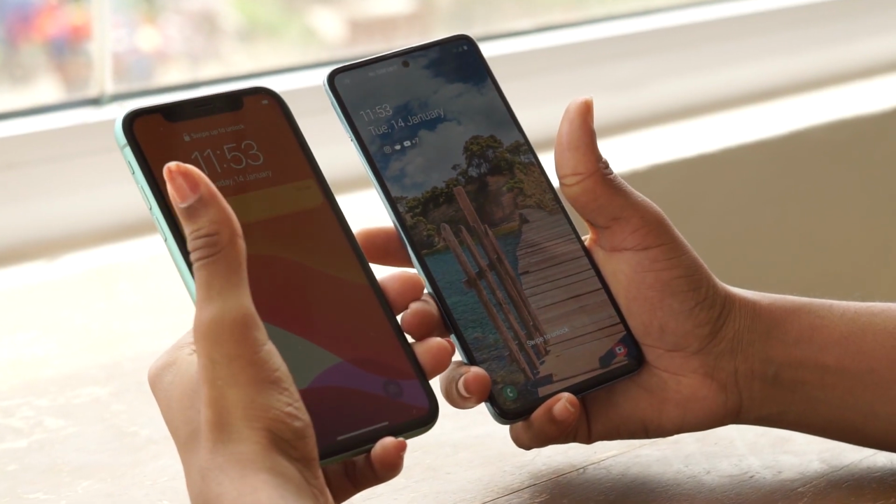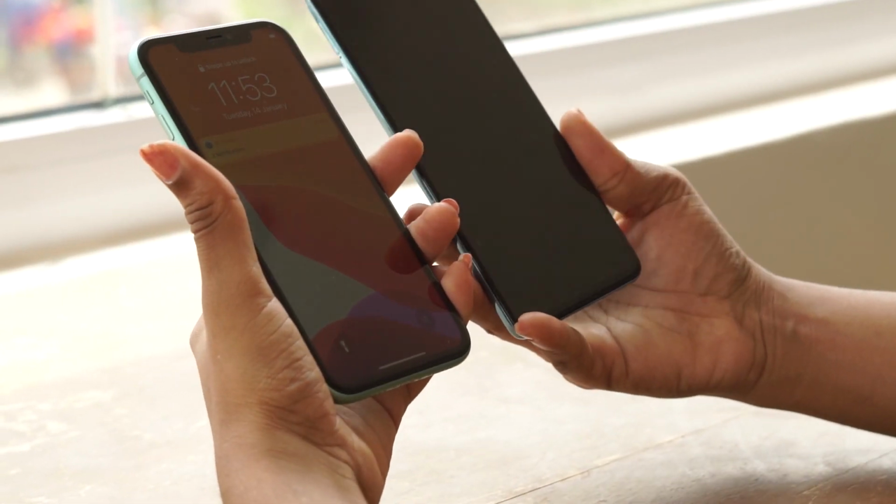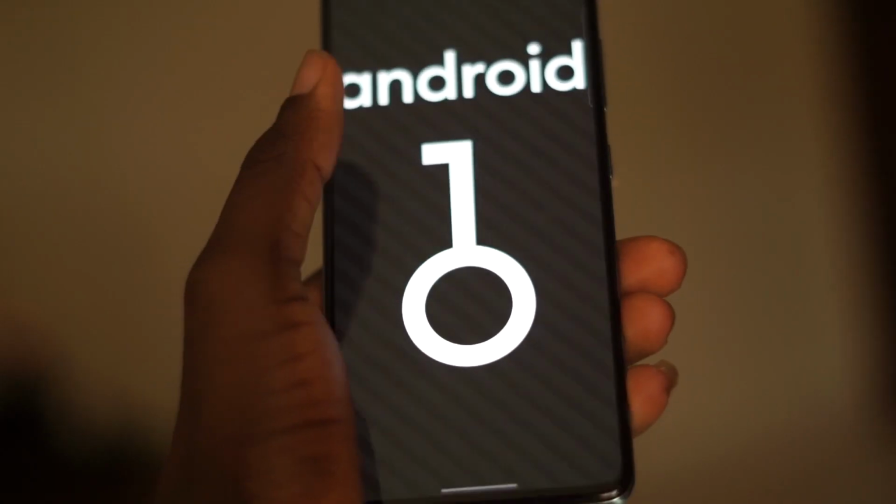So you have a macro camera that you don't have on the Samsung Galaxy S9 Plus. You have a depth sensing camera that you don't have on the Samsung Galaxy S9 Plus. And you also have the night mode that you don't have on the Samsung Galaxy S9 Plus. And of course, the selfie camera is a 32 megapixel snapper, so it's able to capture more detail than what you get on the Samsung Galaxy S9 Plus.